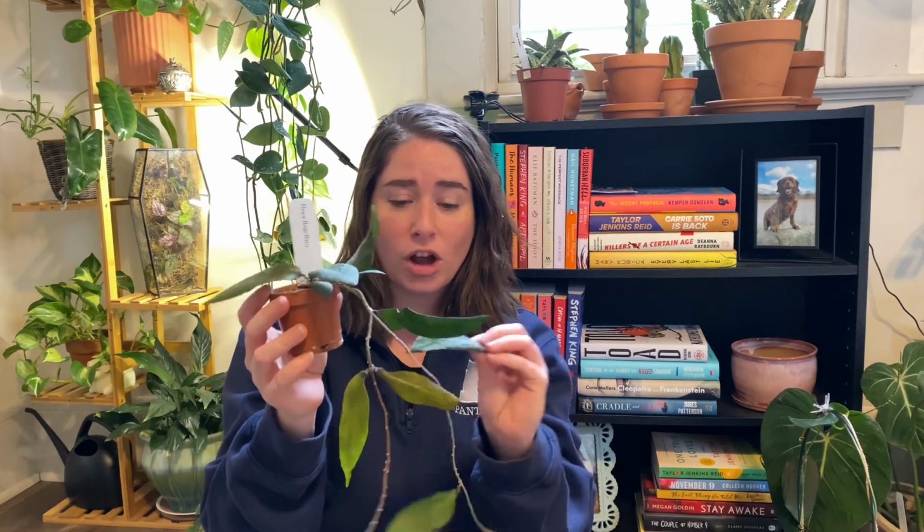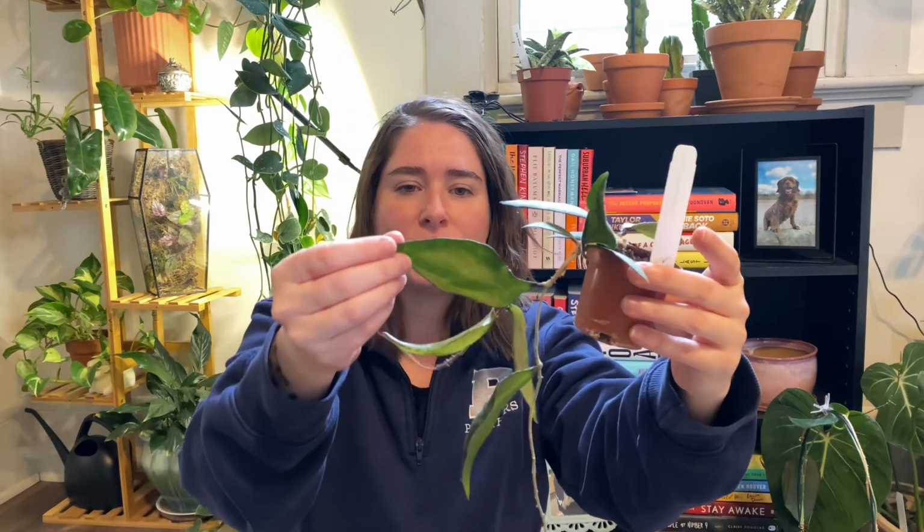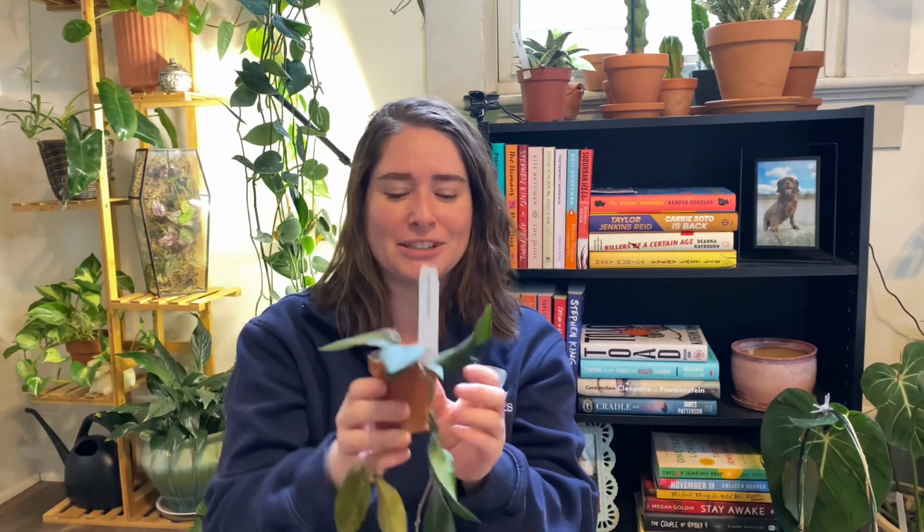The leaves are quite large and all of them are very dinosaur-y. I think you can get a better look at the back, how much texture they have. Like how they're not just flat leaves. They have a lot of waves and personality to them. So I really love this Hoya.